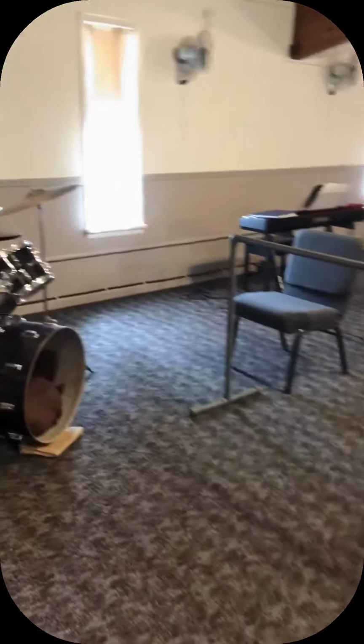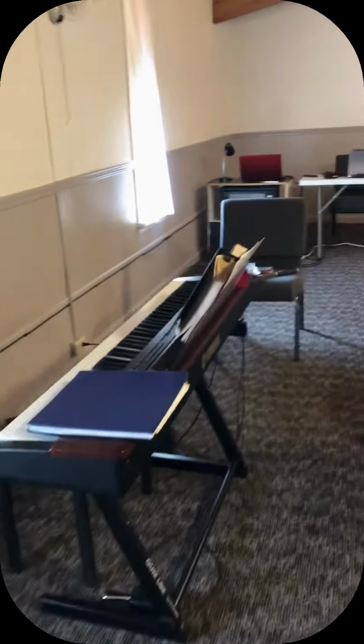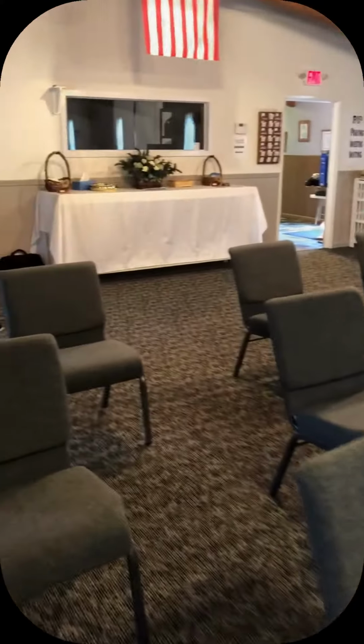Now we're going to walk to the back, and you'll notice that the drums and the piano have been moved to give the musicians better access to the speakers and to the screen. Oh, and don't forget that we now have miles upon miles of cable, which everyone is busy hiding.